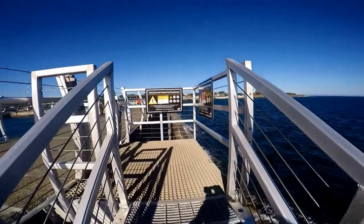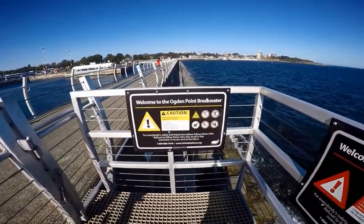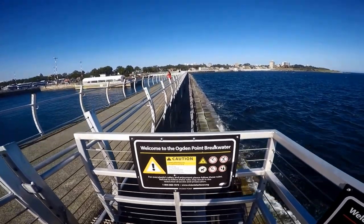This attraction will take an hour or more depending on your interest, combined with a visit to Fisherman's Wharf.